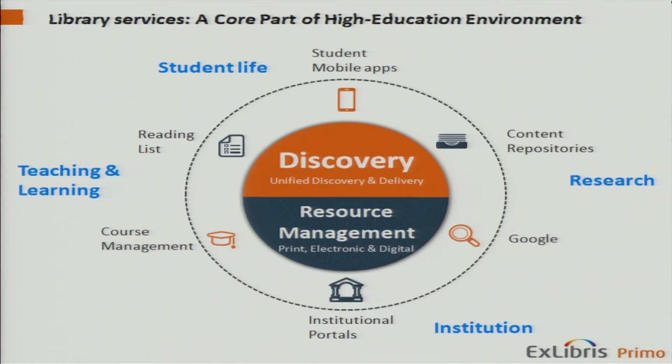Just to summarize, library services, at least in my view, should really be a core part of higher education environments. And there are a lot of other systems here which we haven't touched on today at all. You have teaching and learning, and I talked a lot about teaching and learning because there's a reading list in between, and there are also course reserves, and there's a lot of relationships between discovery and the reading list and what the instructors are doing. And we also have the course management systems, etc. But we also have the research part, so there are lots of systems there where we can look at cross-system workflows, and that's something that we currently do.